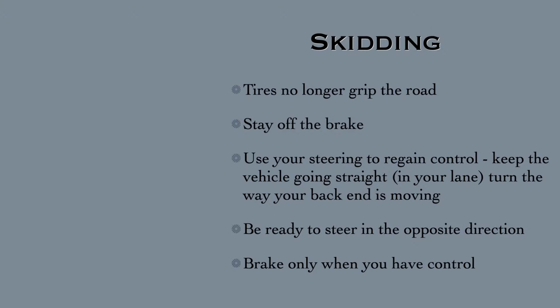It's going left or right in the back or in the front. So remember, it's a steering problem. Always think about trying to keep your car between your center line and your edge line. So always think about keeping your back end in front of your front end. So if the back end flies out to the right, you're going to steer to the right. If the back end flies out to the left on a rear skid, then you're going to steer to the left.